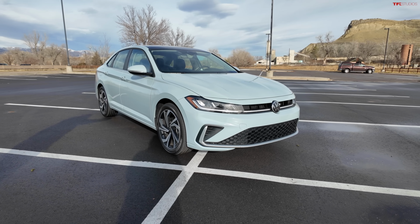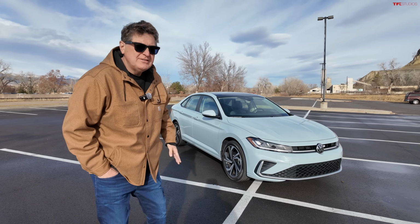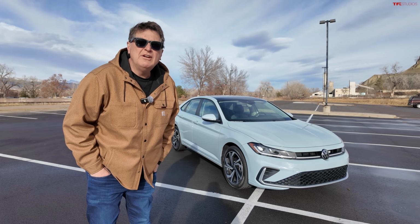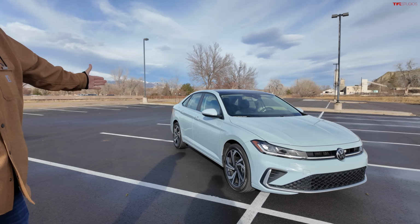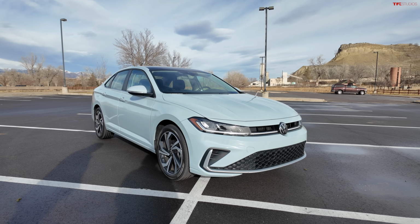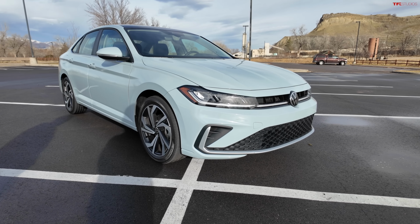Hey guys, meet the new Jetta, and I know it looks a lot like the old Jetta because it's been around for a long time, but trust me, this is the new 2025, and one of the ways you can tell it is a new Jetta is by this new color. Volkswagen calls it Monument Gray. Now to me, it looks like Tiffany blue, but Volkswagen, you do you.